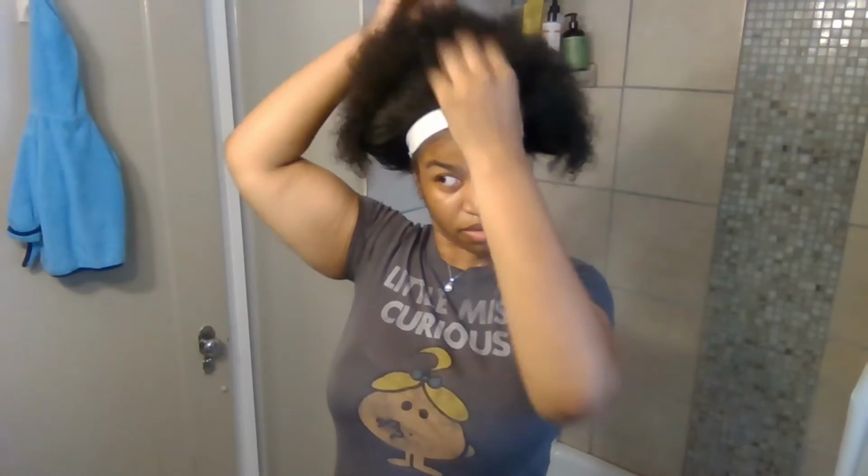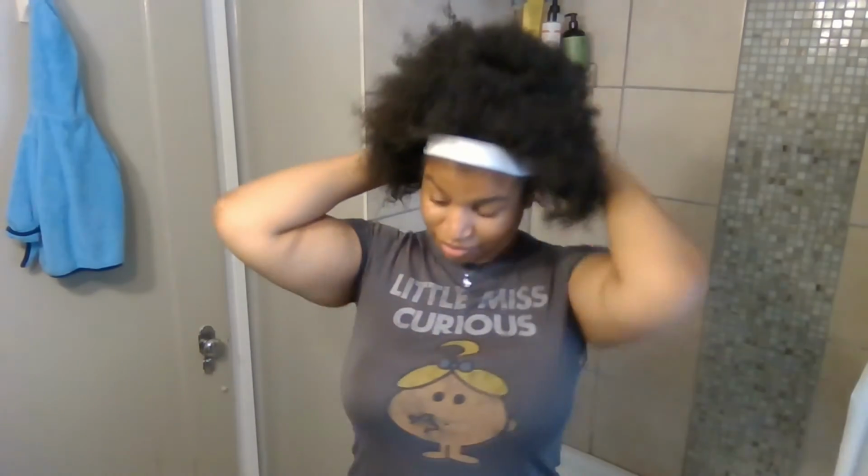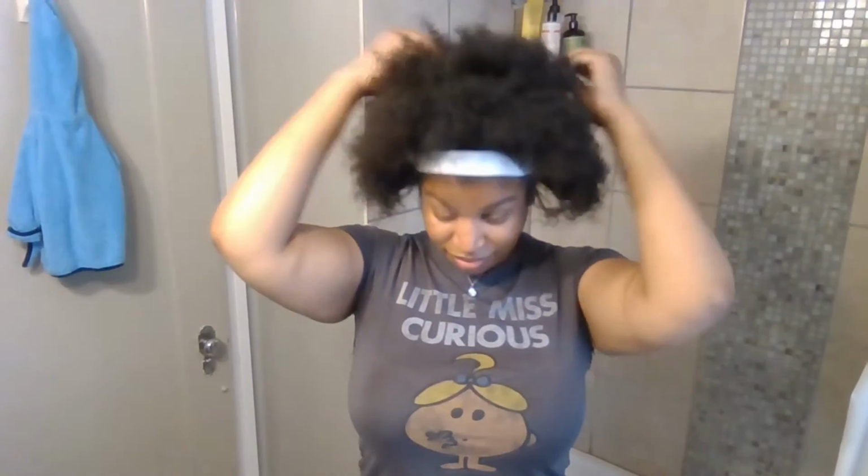So right now, just using some Carol's Daughter oil, kind of massaging my hair. Usually if my hair isn't pressed out and it's in its natural curly state, if I'm not rocking a fro, I usually rock a high puff. When I'm at work, it's the most convenient hairstyle for me, but by the end of the day, I'm ready for that puff to come out, and I'm ready to just let my hair breathe and be loose. So I do my best to keep it as moisturized as possible.